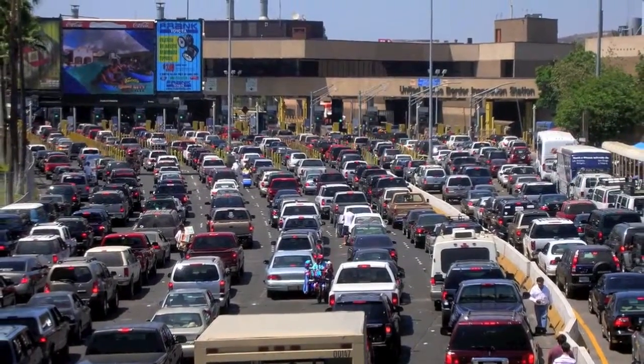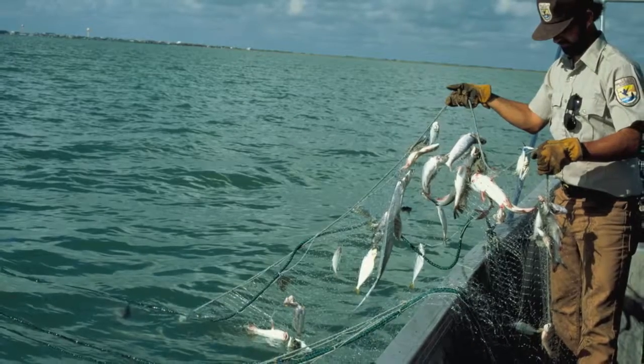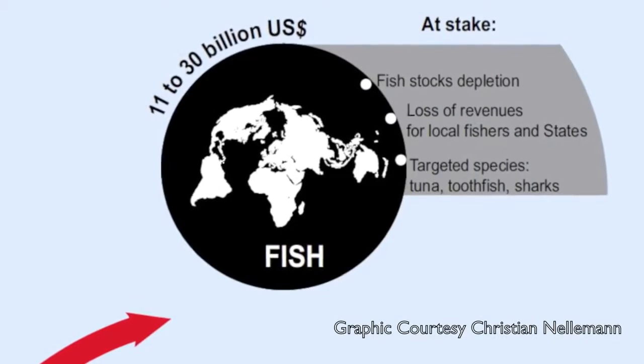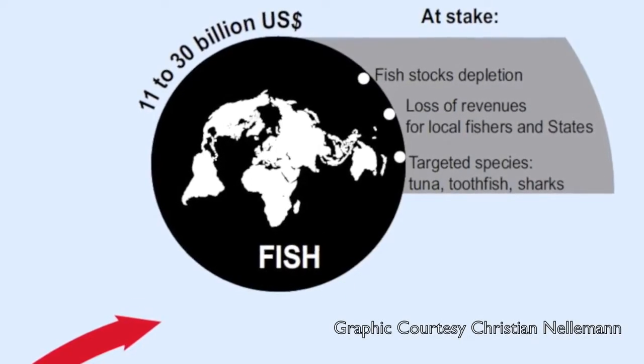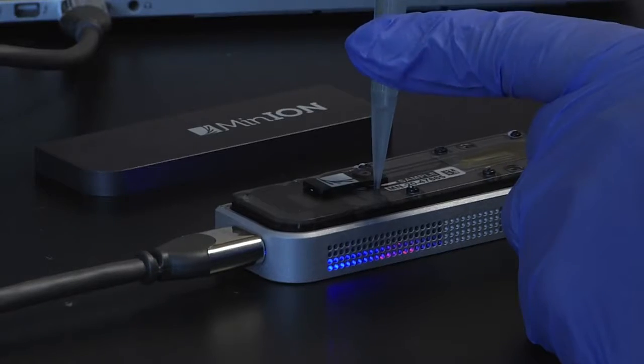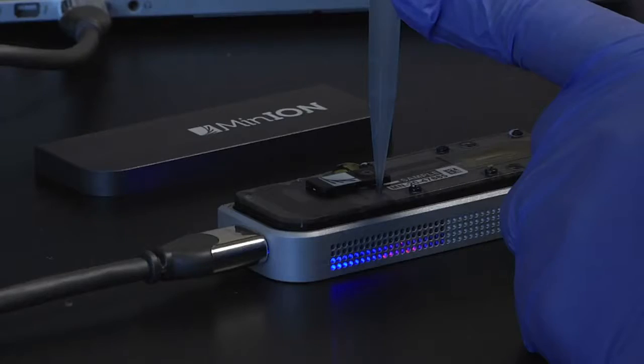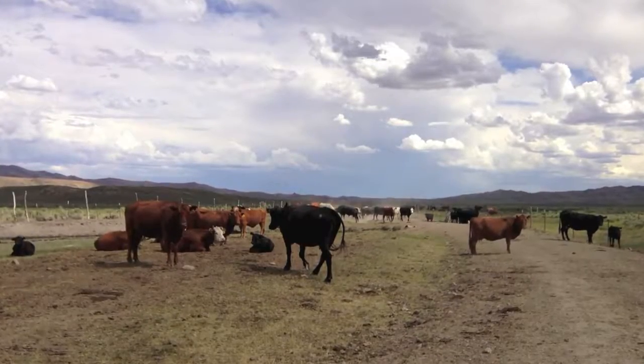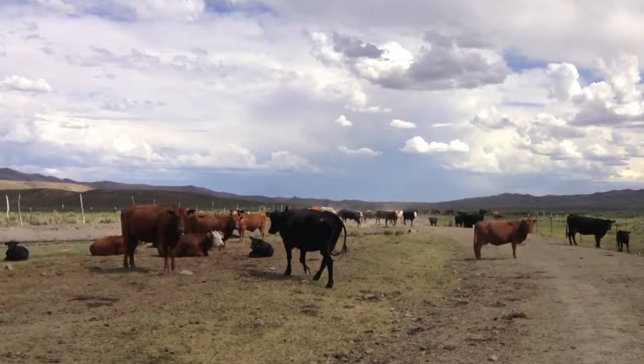Officials at border checkpoints or onboard ships, when they're investigating potential suspect fisheries operations, airplane checkpoints, even in the field, a field biologist could be using this sort of thing in field stations. It could also be useful as a mechanism to protect agriculture and livestock industries in the United States.